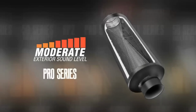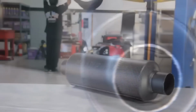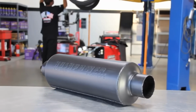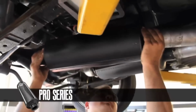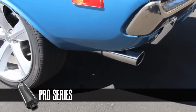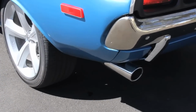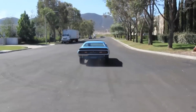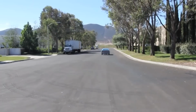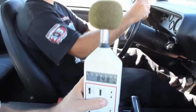The Pro Series mufflers are a patented laminar flow design with excellent performance characteristics. You'll get a rumble with more bass tone than the 50 Series Delta Flow. With street and strip performance in mind, this is a muffler that will give you open header performance, but still maintain a reasonable sound. Like the Delta Flow, the Pro Series will give you a milder interior sound level.